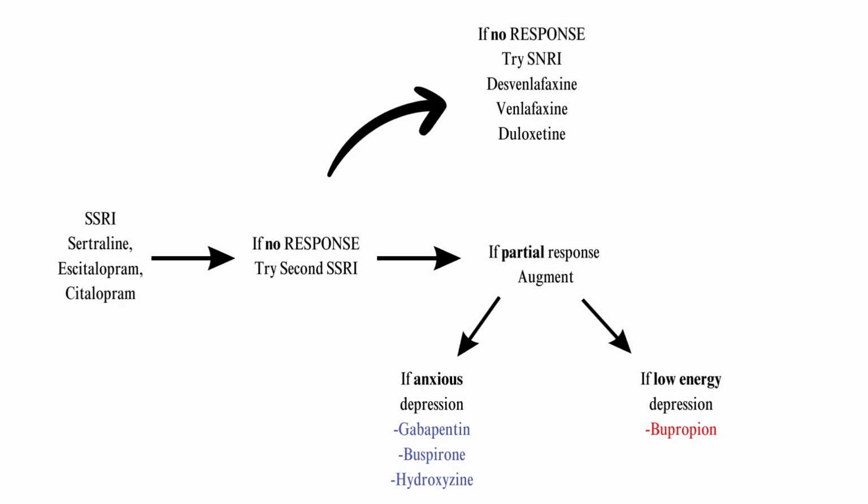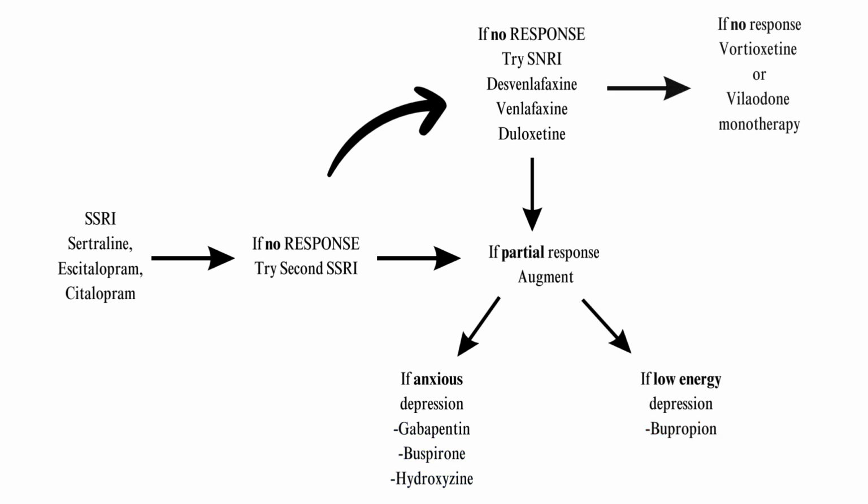After you have tried an SNRI and there's only minimal relief in symptoms, and you have optimized the dose, you can also add Wellbutrin for low-energy depression and/or gabapentin, buspirone, or hydroxyzine, just like in the case of SSRIs. There are new serotonin-based medications that have been released in the past 15 years. They are called serotonin modulators.